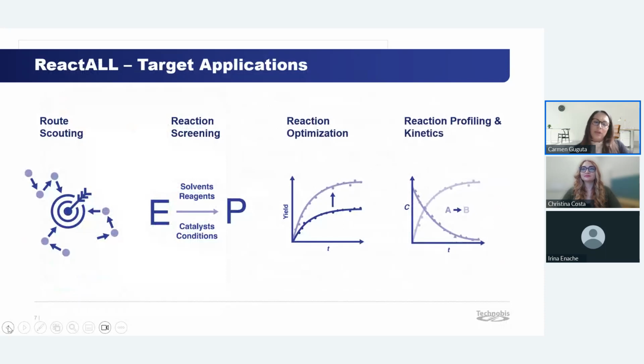So the main applications for this instrument, the Reactol, are reaction screening of any type, optimization, reaction profiling and kinetics, route scouting. This is the instrument to go to.